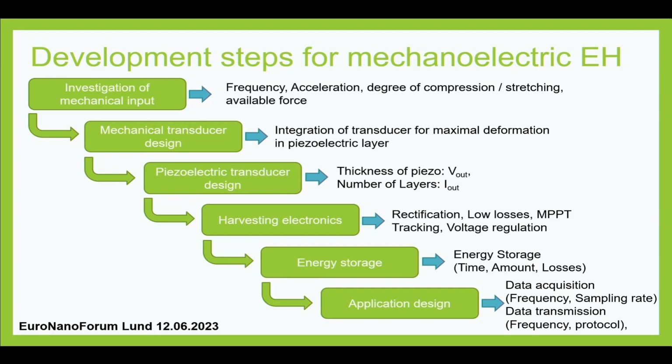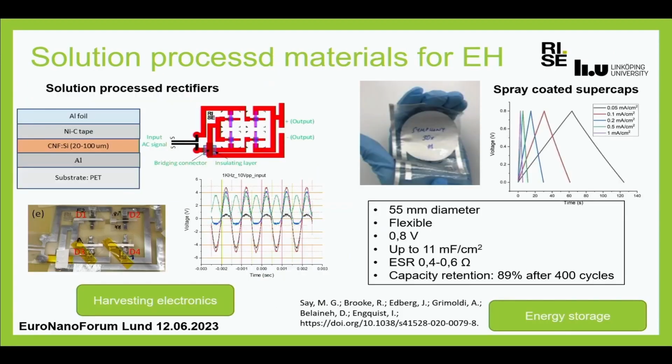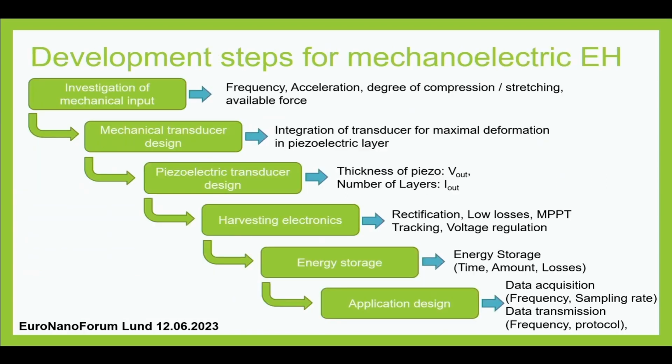In the next step, we can design the piezoelectric transducer, for example adapting the layer thickness of the piezoelectric material to increase the voltage, or increasing the area by stacking a number of layers to increase the current. So this can be adapted according to the electronics we want to power.